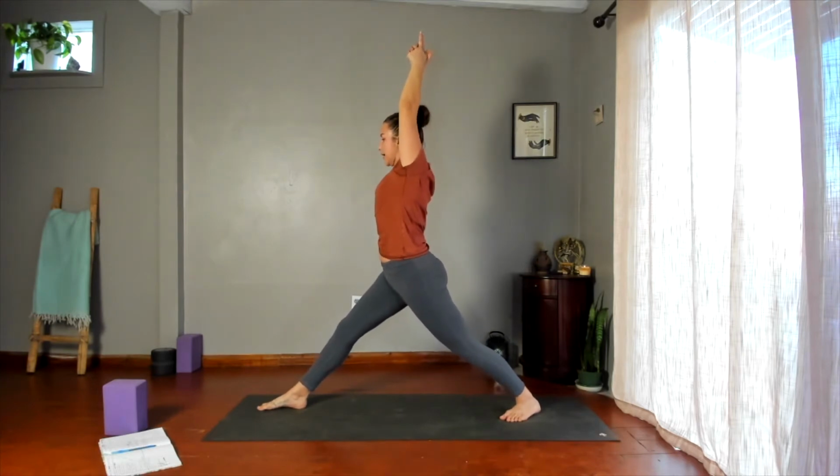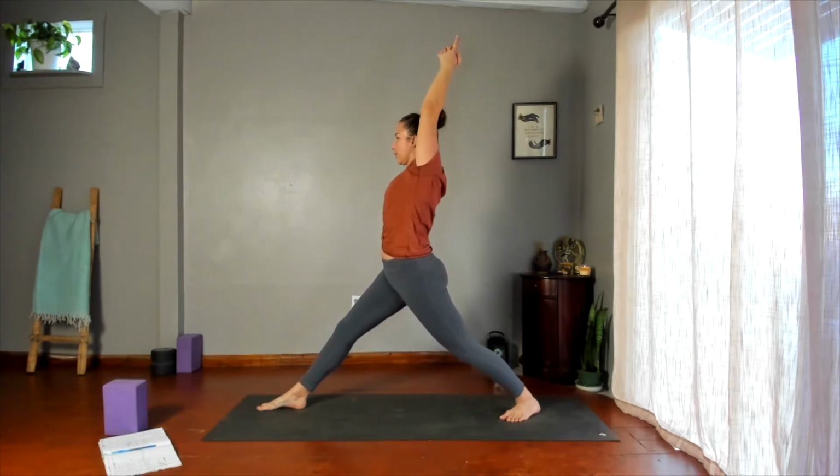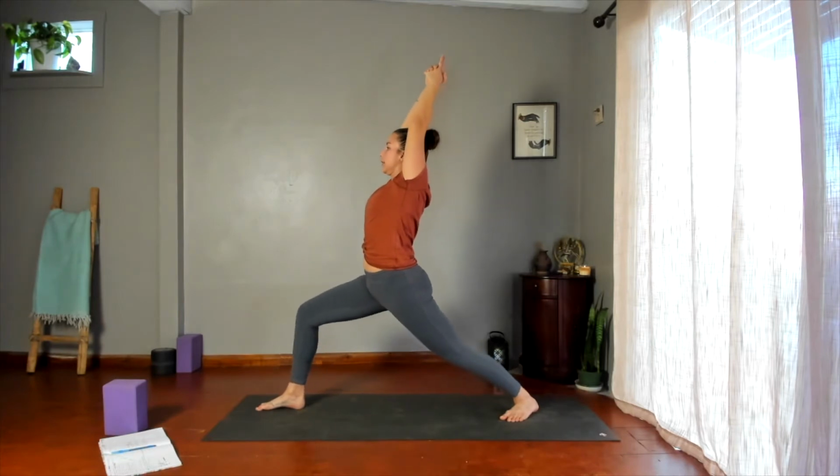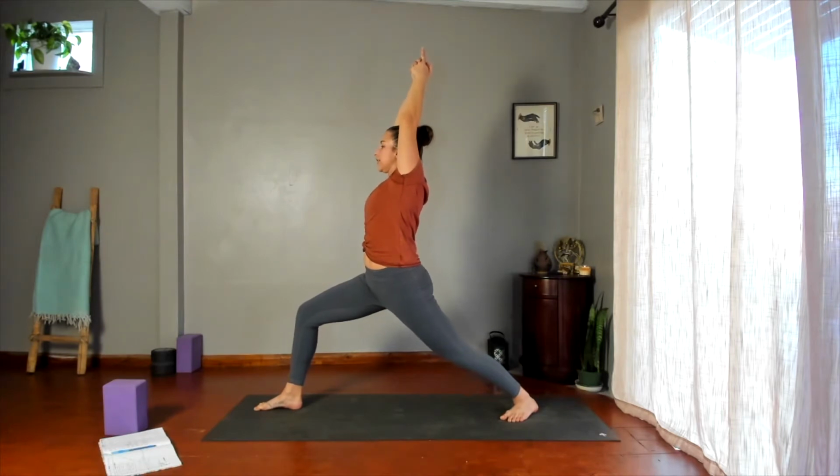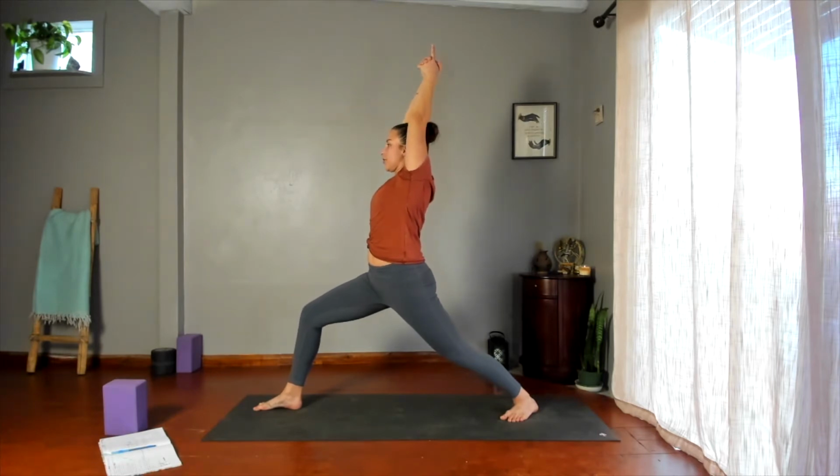Draw right hip back, left hip forward for Virabhadrasana 1. Bend your right knee directly above your ankle. Push through your inner and outer back foot. Move your ribs back, tailbone forward. Lift up through your sternum. Again, just like those poses before, move your ribs back, hips forward, and then lift all four sides of your torso up to grow longer and taller in your torso. And deepen and lengthen your breath.